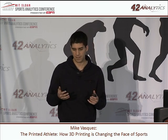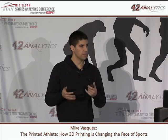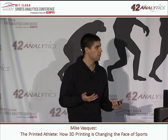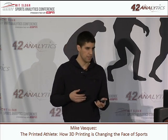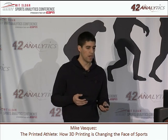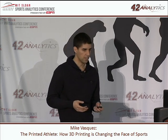The process we went through with him was doing some 3D scanning of him sitting in a variety of positions. Not just sitting in a chair like you guys are now, but also how he would sit if he was shooting a ball or passing a ball, trying to maximize his shape for each different motion. We were then able to take this 3D scanning data and create a 3D model. Once you have the model, that's where the 3D printing can come into play.